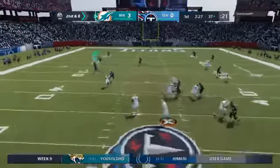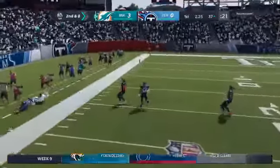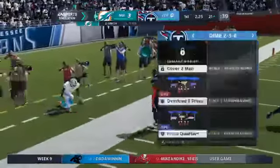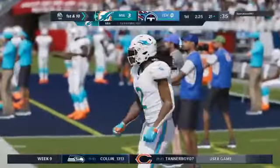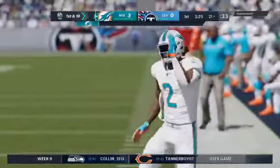Throwing on 2nd and 8. Smith. Oh, a scrap for the football, and he's going to come down with it. Catch number 40 for him on the year. It's a first down. How about the first quarter he's putting together out wide?